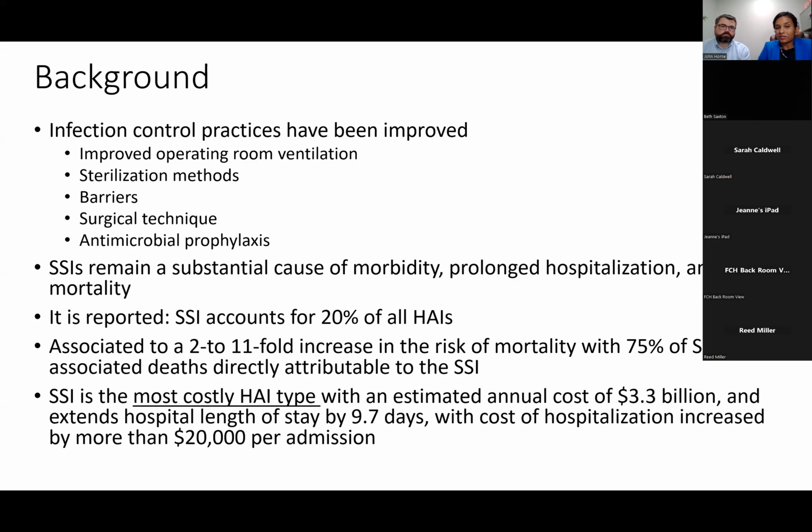With surgical site infections, you can have significant morbidity, prolonged hospitalization, mortality. And of all the hospital-acquired infections that they track, like COVID, CLABSIs, MRSA, C. diff, SSIs are about 20% of all the hospital-acquired infections. So it takes up one fifth of all the infections in the US. Cost is significant, and if you have an SSI, it can cost up to $20,000 per admission. So not only patient harm, but it also puts a lot of cost burden as well.